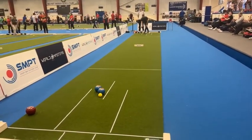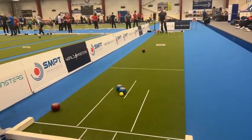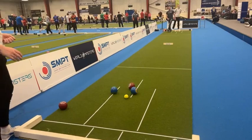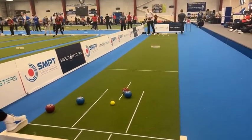So Dean stepping out slightly, looks like he's going to attack this, try and move this jack. Looks close for contact, yeah, right on it. Frees the jack, opens it up a bit.